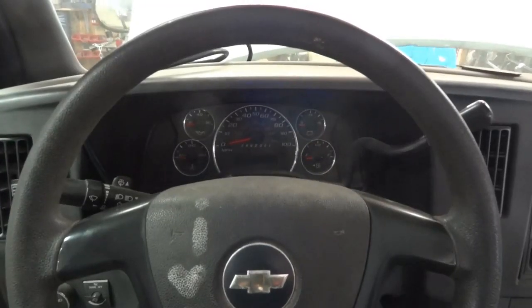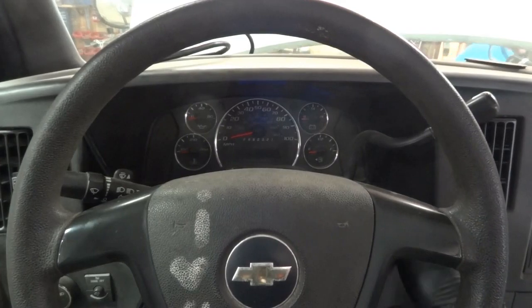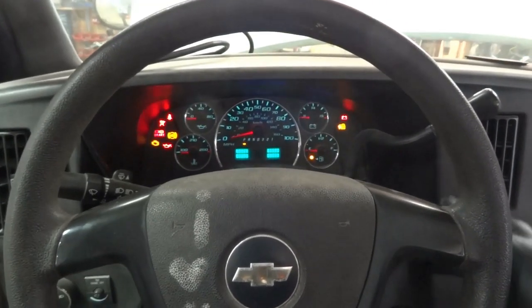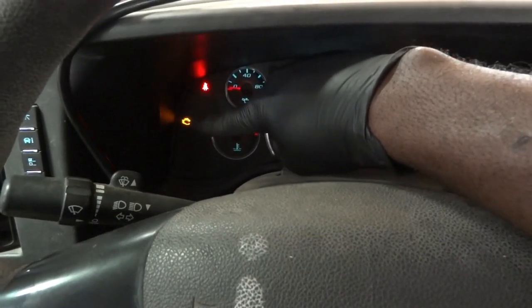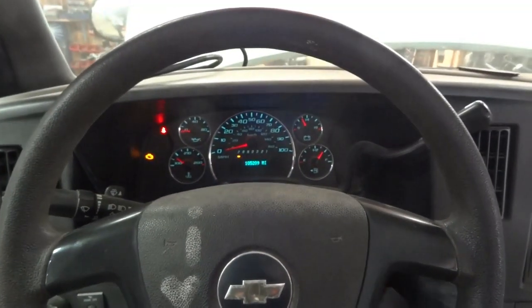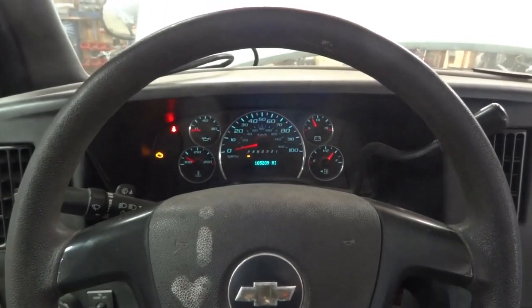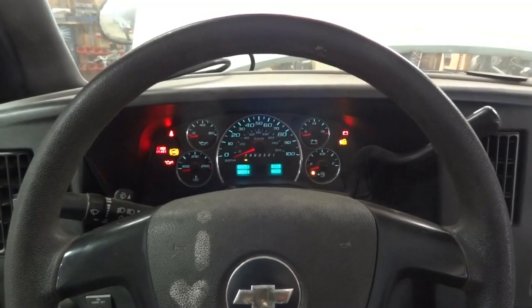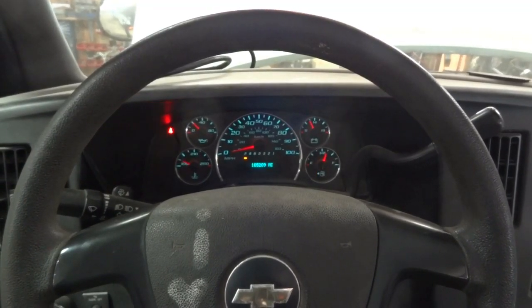Alright, so we are inside the vehicle. So now I'm gonna start the engine so that we can confirm the customer's complaint. The customer complains about this light over here. The check engine light remains on while the engine is running. So now I'm gonna start the engine. Let's see if this light is gonna remain on while the engine is running. As you can hear, the engine is running.